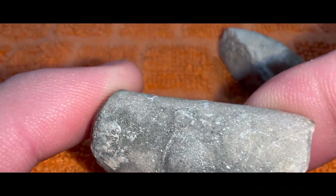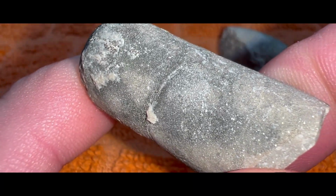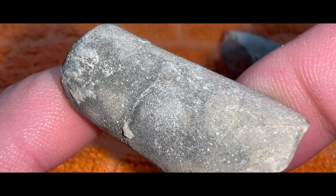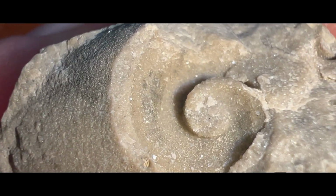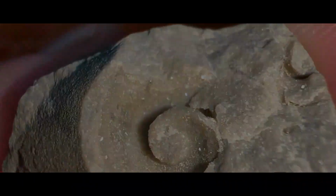Now, one thing I will say about both of these is that neither of them come with their own short video, but that's okay. It'll make this video a little quicker because I know this is going to be a longer video today. Super cool. Look at that. That gastropod fragment looks like it's crystallized almost.